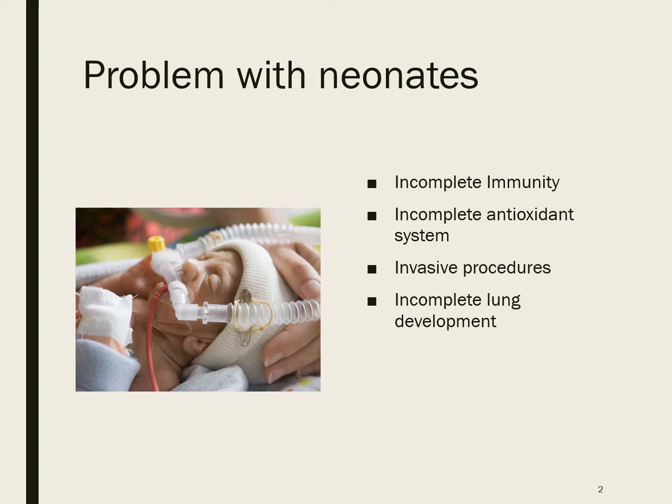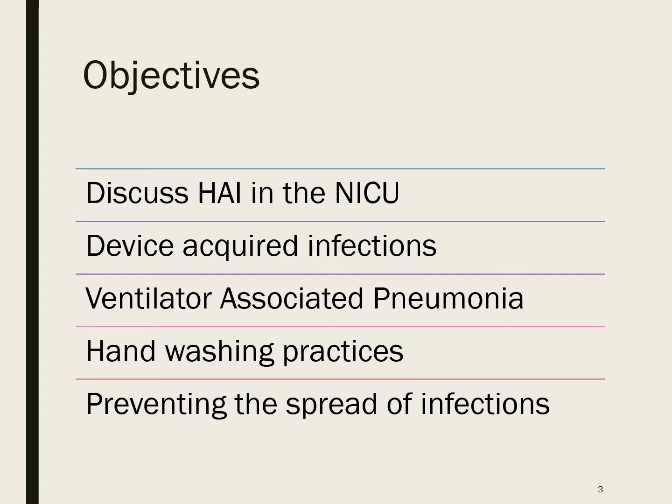And then we all know that babies that are born premature have incomplete lung development. Incomplete lung development equates to poor oxygenation status and the possibility of mechanical ventilation. Both of those things could introduce infections to the baby. So the baby has a lot of problems, and that's why we're here to take care of them and minimize all those problems. Today's objectives, we're going to be talking about hospital-acquired infections in the NICU.